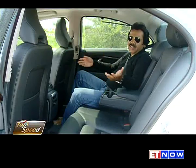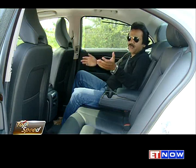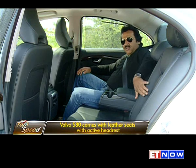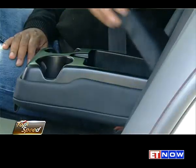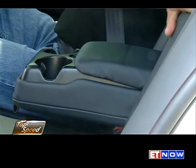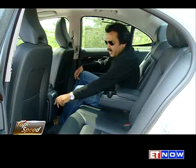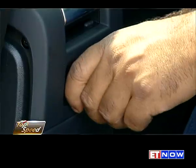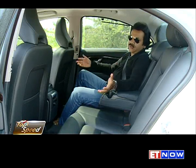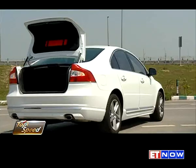As an owner of an S80, I am sure you will spend a lot of time in the back seat of this car, and if you happen to do so, you will find it a very comfortable place. Nice leather-wrapped seats which are well contoured to hold you in place, with an armrest which also doubles up as a place for your knickknacks, for bottle holders, and window screens here along with individual air conditioning and a 12-volt socket here to make sure that you can do your work while on the move. All in all, quite a nice, comfortable place to spend time in, and more so as the ride comfort too is very good in this car.